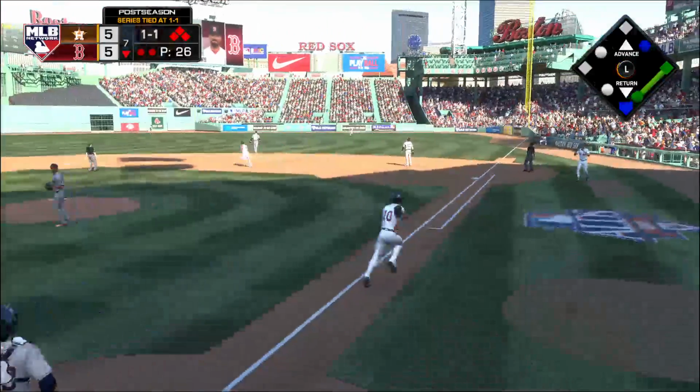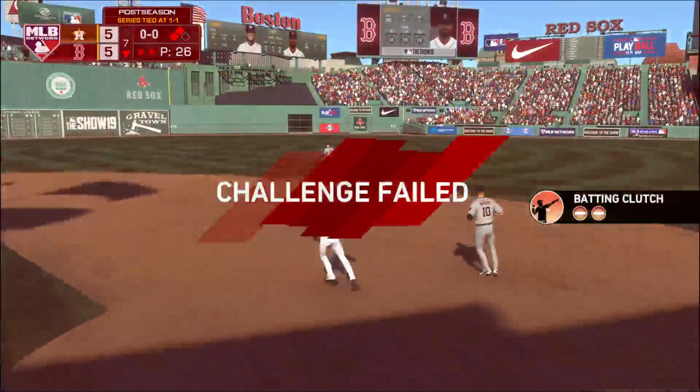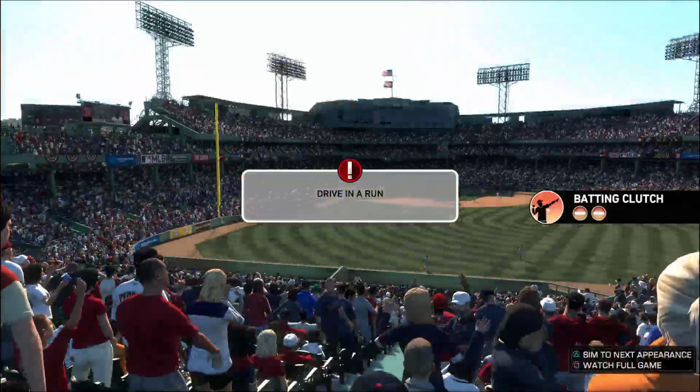Pulled toward right center field. After it is Yelich. He's got it, and they get out of the jam unscathed.